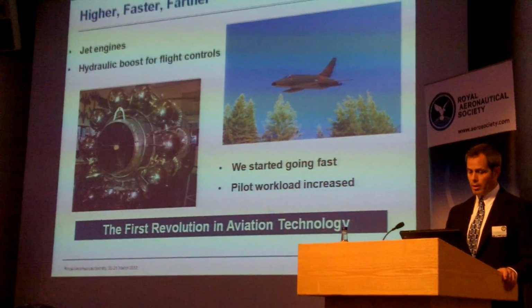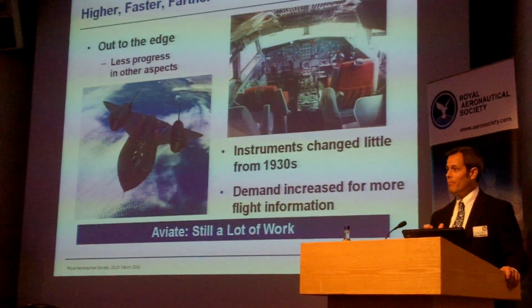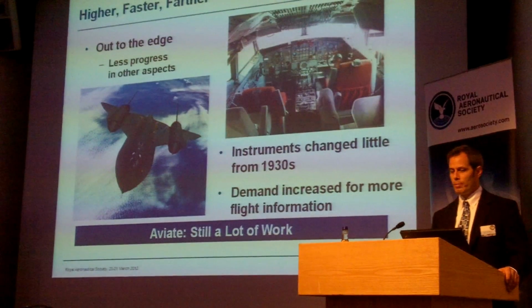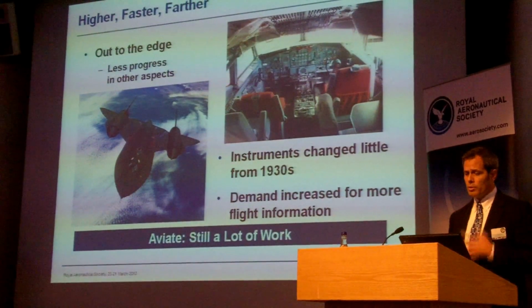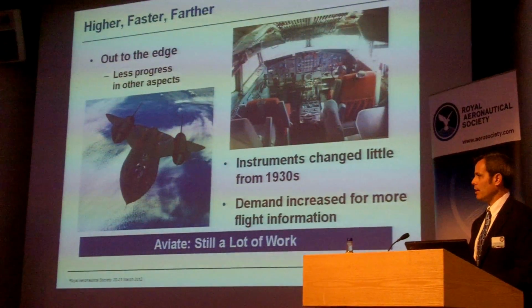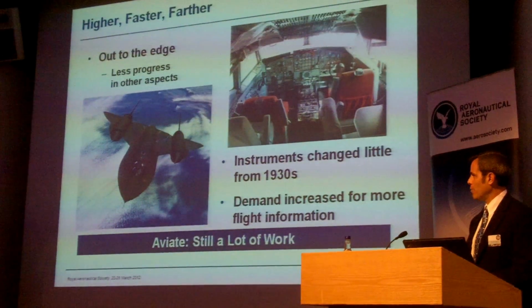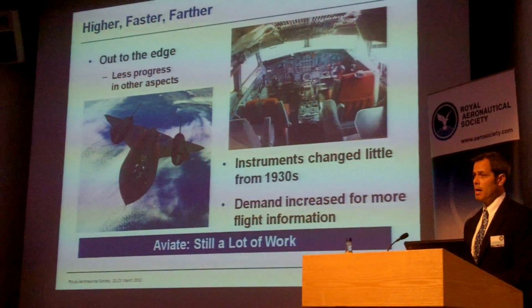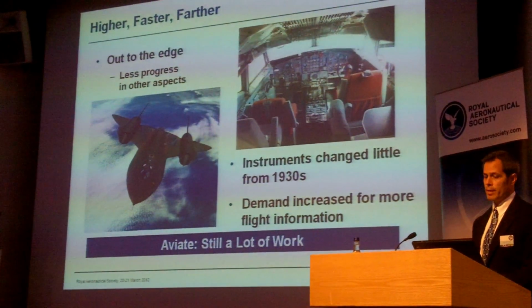So there was a lesson to learn here of what happens when you have a rapid insertion of new technology into aerospace vehicles. Of course, ultimately, by the time I was born, we'd gone well into the hypersonic region, albeit with rocket-powered airplanes. But it was routine to exceed Mach 2, at least within the military.